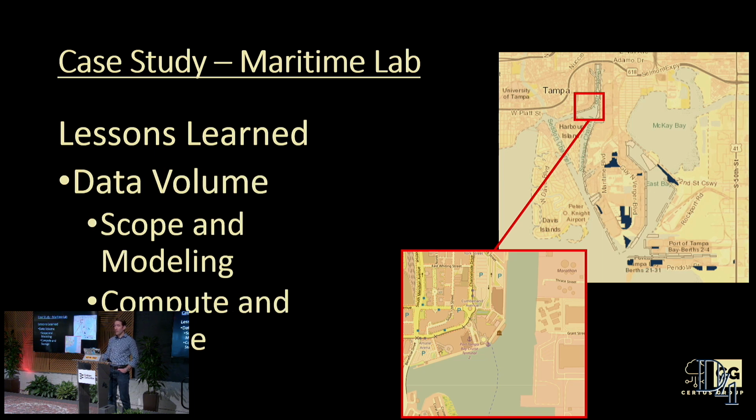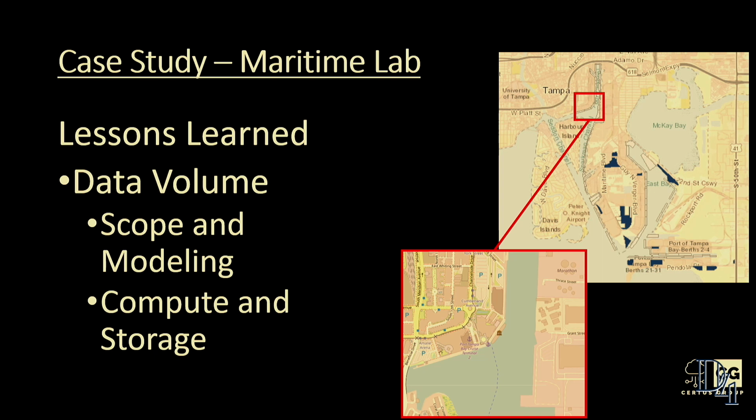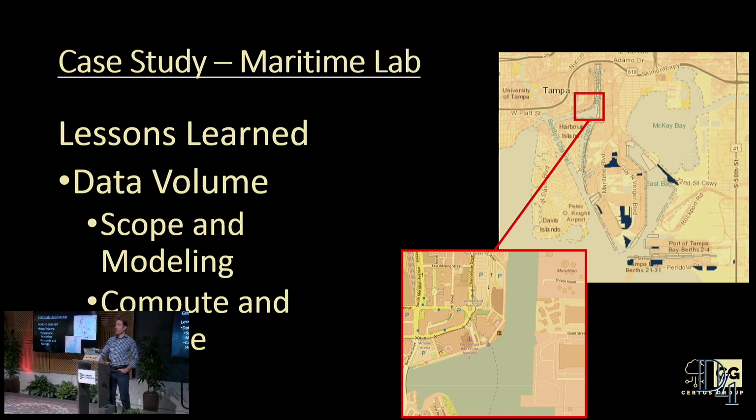These sensor arrays at volume and density produce a ton of data. So up front, you have to scope and model for the types of data and the dimensionality you're going to be getting off these sensors, and then make sure you have the compute and storage to match those requirements over time, because it will build up. So you need to make sure that if you're doing cloud, you have the budget. If you're doing on-prem, you have all the resources there to store it on-prem. And that is it.